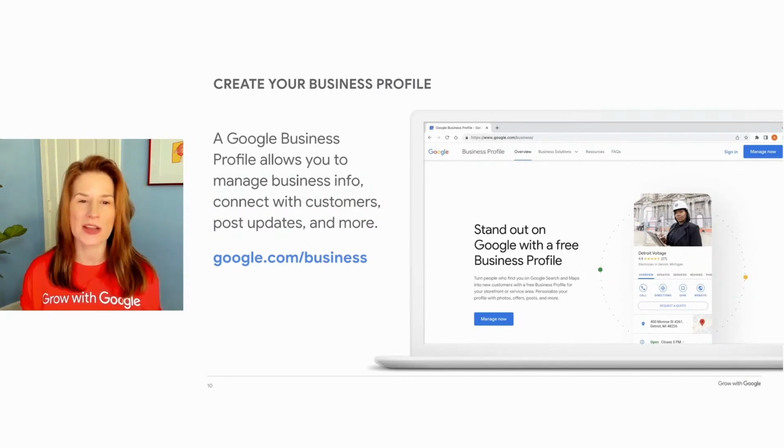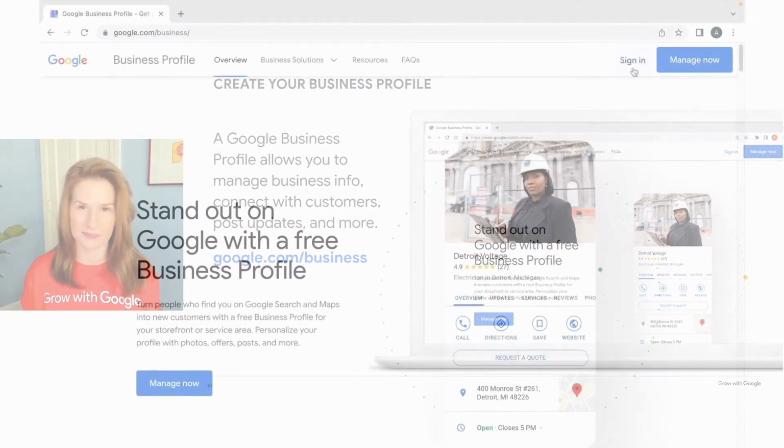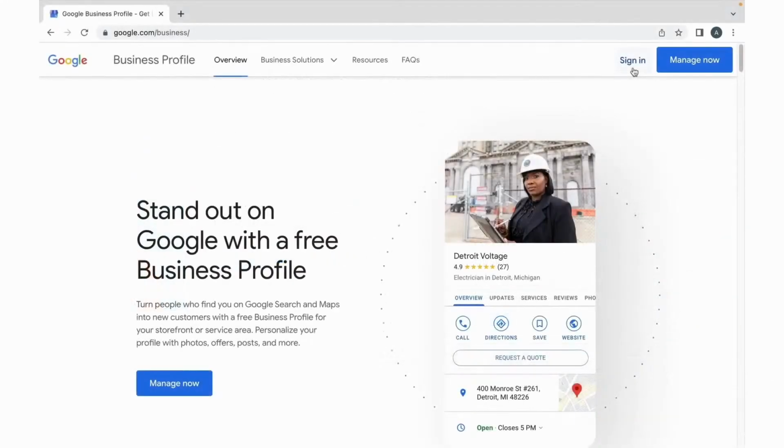Let me show you a quick demo using Woodward Throwbacks as an example. I'm going to show you how to create a Google business profile using Woodward Throwbacks as an example. Now, they already have a business profile, so I'm just going to walk you through the steps to show you what they did. Start at google.com/business. Click Sign In at the top right corner and sign in with your Google account.